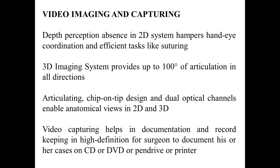Then in addition, a usefulness of MIS is video capturing. The camera controller, which I mentioned, processes the signals of the camera head and sends them to the monitor. While it is sending to the monitor, it can send them to your pen drive also, if you attach it on the backside of the camera controller. So the documentation of the video is a very good facility available to you.